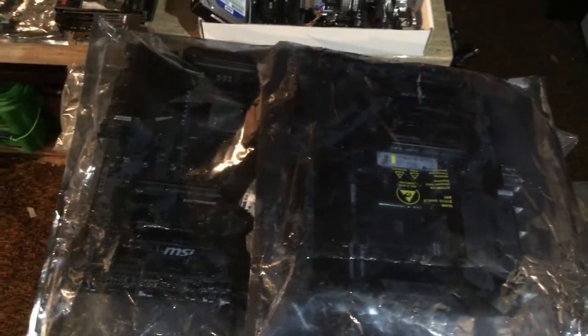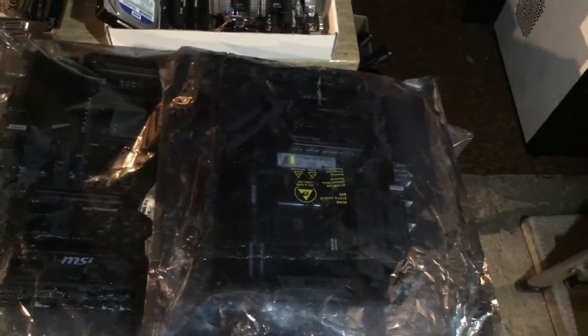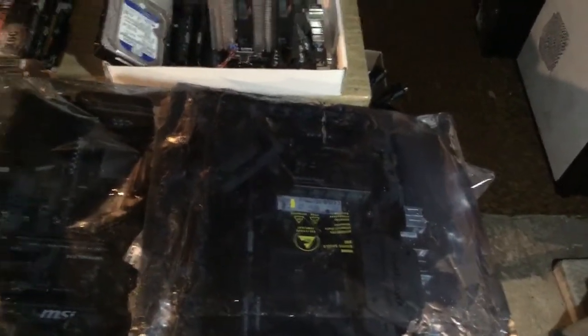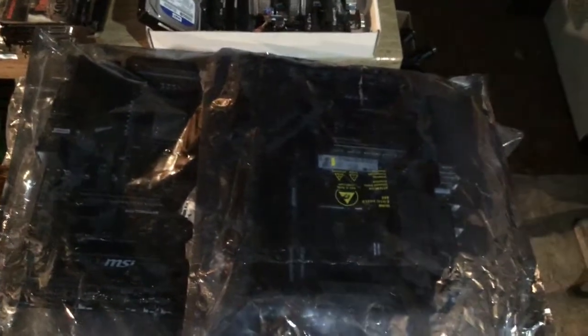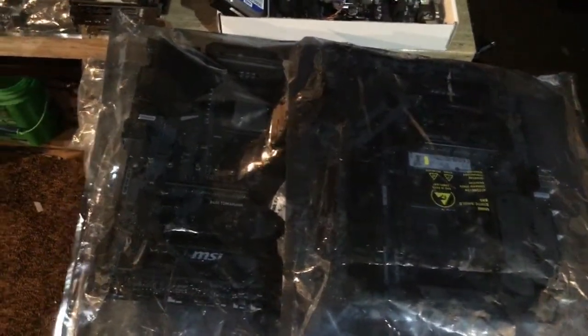Down here, these are both MSI motherboards. They're Tomahawks, I'm sorry. MSI Tomahawks. One of them already has a 3600 in it. The other one's also getting a 3600. One of them has an NVMe in it.